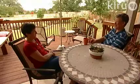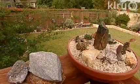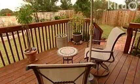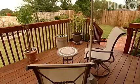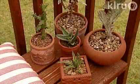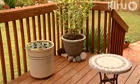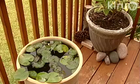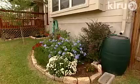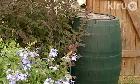From their deck, Lana and Bob can keep an eye on them and the garden. I like to be able to look out and enjoy the fruits of his labors. Of course, Bob found the perfect microclimate on the deck for experiments in containers. One of them is his mini pond for lilies that bloom in season. Bob waters container plants from his rain barrel to reduce mineral residue in the pots.